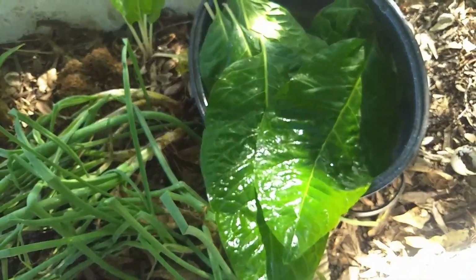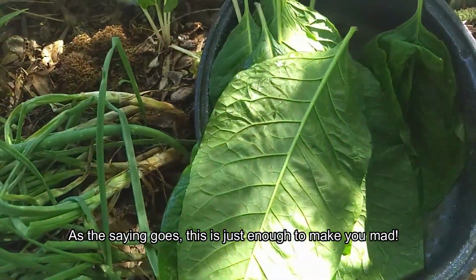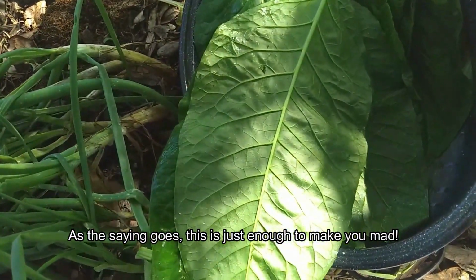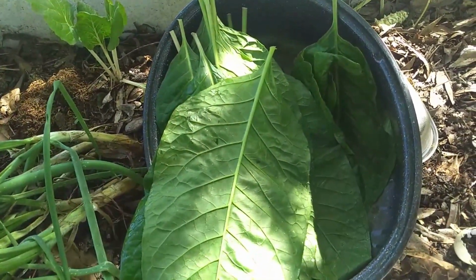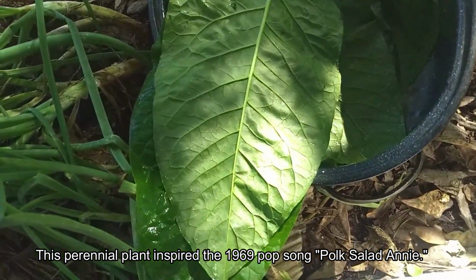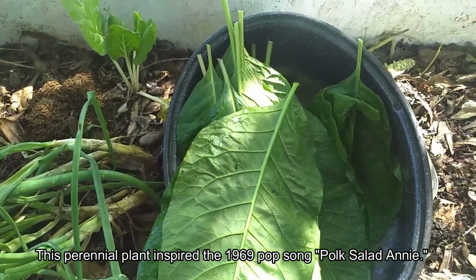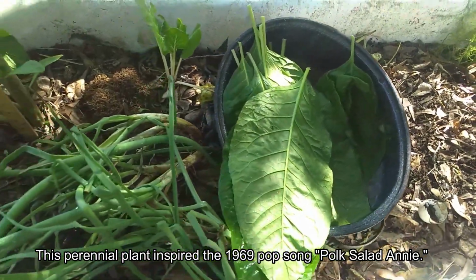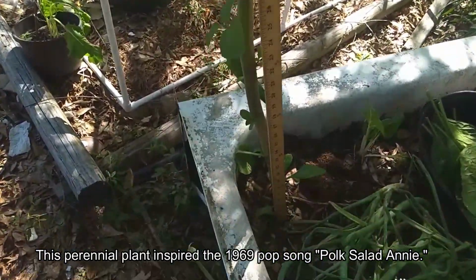So take a look at how large and how beautiful these leaves are. As we used to say, this is just enough to make you mad, but this isn't something that I'm making for the family. I'm just making it for myself. I grew up eating this, very comfortable eating this, preparing this, and I just wanted to share what my harvest looks like. Here is the plant.